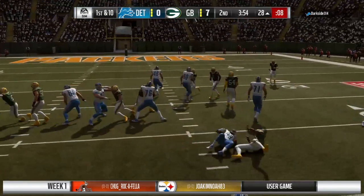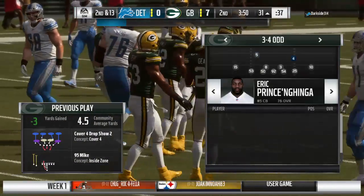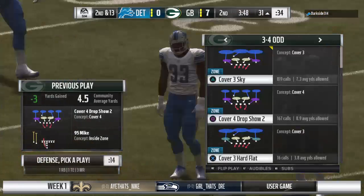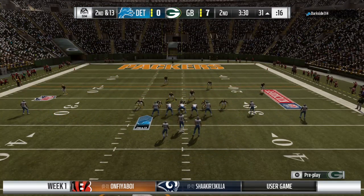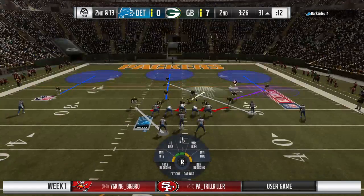Running game working, they'll stick with it on 1st down. And forget about finding a lane. He barely had time to look up before he was planted in the backfield. I know the scouting report on him is that he doesn't possess the eye discipline to be an elite linebacker. And what that means is his ability to read, react, and make a play. But on that one, he looked like one of those guys.